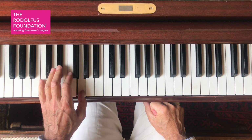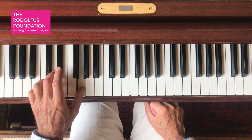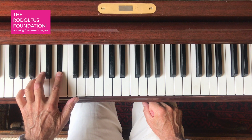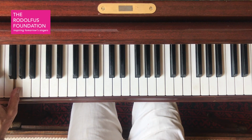Passacaglia. Another word for it is a round bass. It just keeps going through the whole thing. And an incredible piece of music is woven above while this keeps going. Purcell wrote a couple of stunning ones. But then, not satisfied with having done that, Bach then writes a fugue as well based on it. And it's all in C minor.